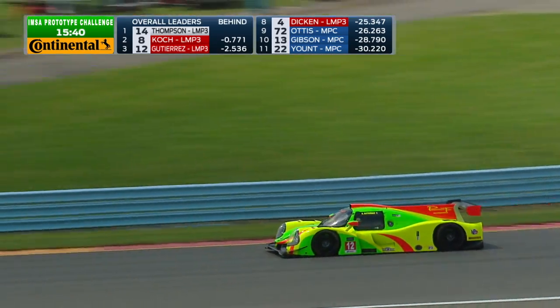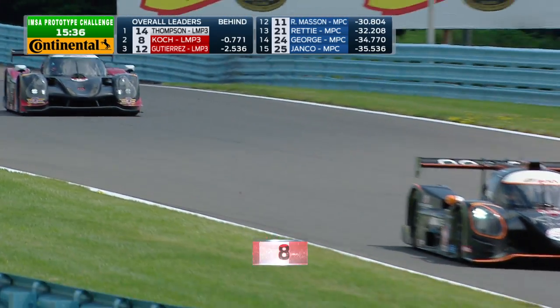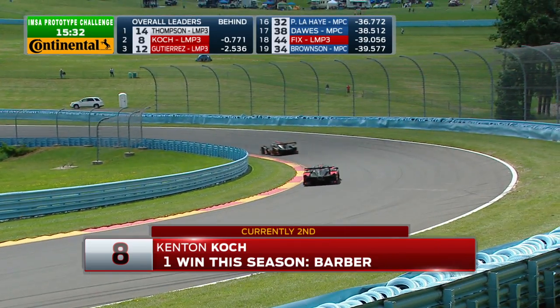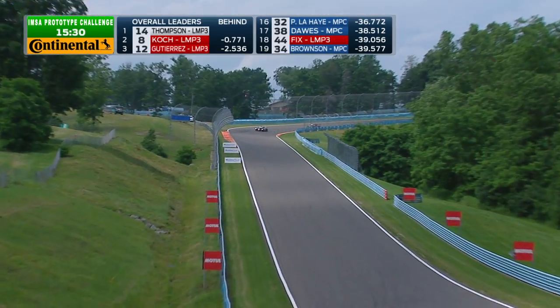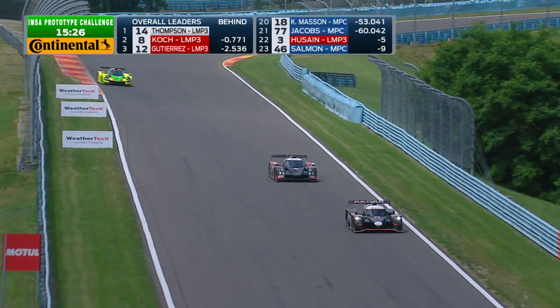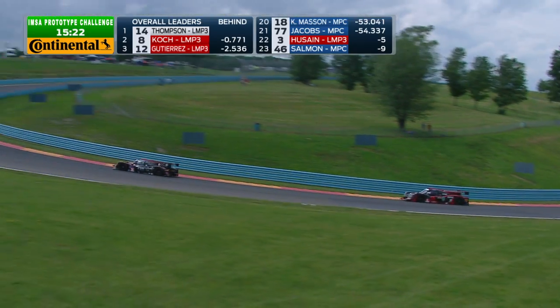Andres Gutierrez's tow hook has popped up. That, to me, seems to happen every race. That one of the Ligier tow hooks just comes up. It's not making any difference. It's a very thin piece of metal, but it's got to be a mental thing. Yeah, thankfully you won't be able to see it at least.